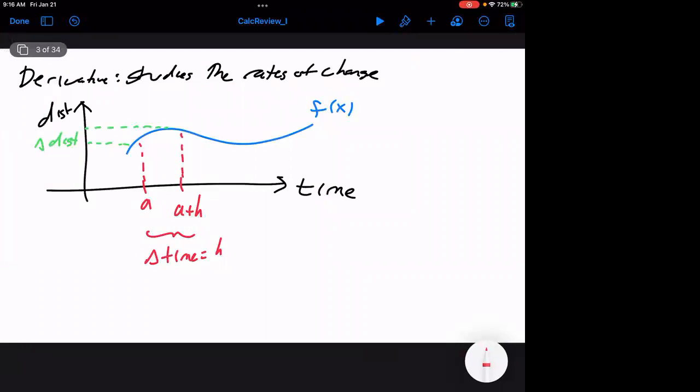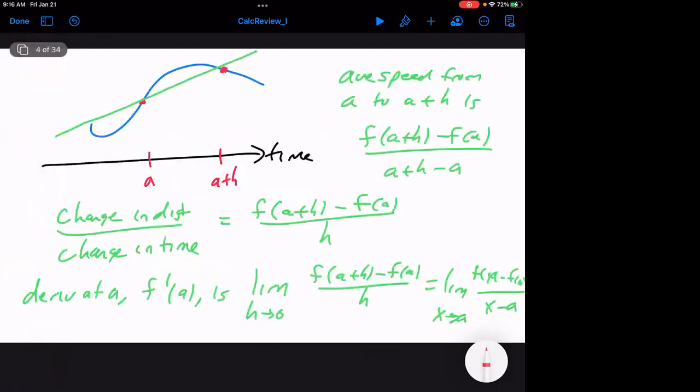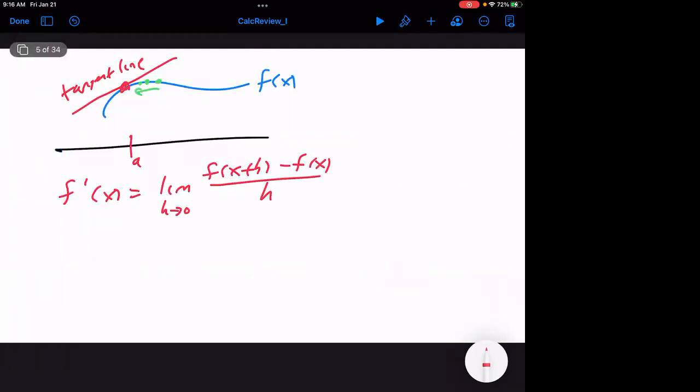We talked about the derivative and trying to find the instantaneous speed by looking at the average speed over smaller and smaller periods of time. We said that the change in distance over change in time will be f of a plus h minus f of a over h. And then the tangent line is going to be the line whose slope is that instantaneous rate of change, if that exists.